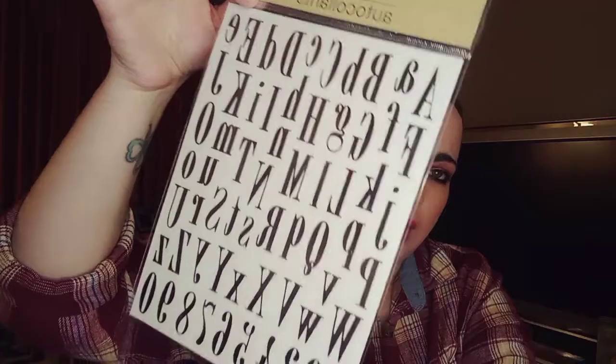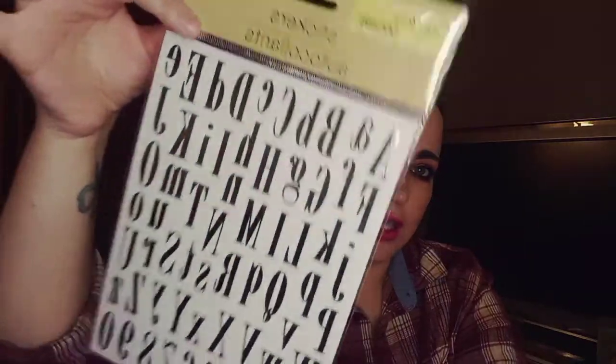I'm excited about it. And then I also grabbed these Crafter's Square stickers because I thought they were really cute. I can use them for planning again, or journaling, or any kind of project. And then the last couple of things that I grabbed, anytime I see this kind of stuff, I grab it since I am teaching Alden from home.